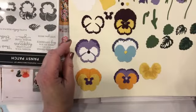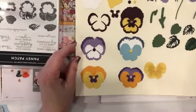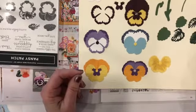You did cut out a whole sheet. Wow, good for you. I'm gonna have to get more.